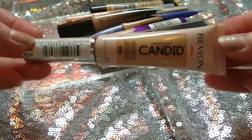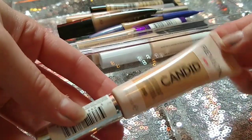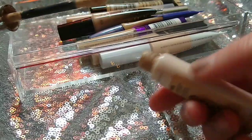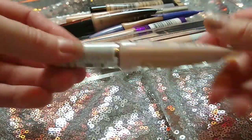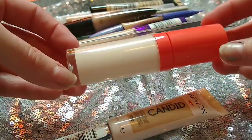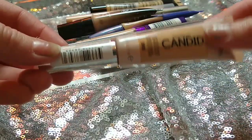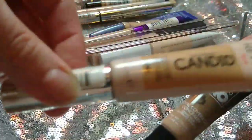Alright, this is one that I have really been liking. It's definitely a go-to. This is a Revlon Photo Ready Candid Concealer, and I do have the foundation to this, and I really like it. I love the little doe foot applicator, and I love that this is a squeezy tube, because I feel like you could definitely squeeze out all of that product once it's gone, compared to something like this where it's hard plastic and you're trying to scrape out the product, but you're never going to get all the product out. So that's what I really enjoy about squeezy tubes like this. So this is a keep for sure.